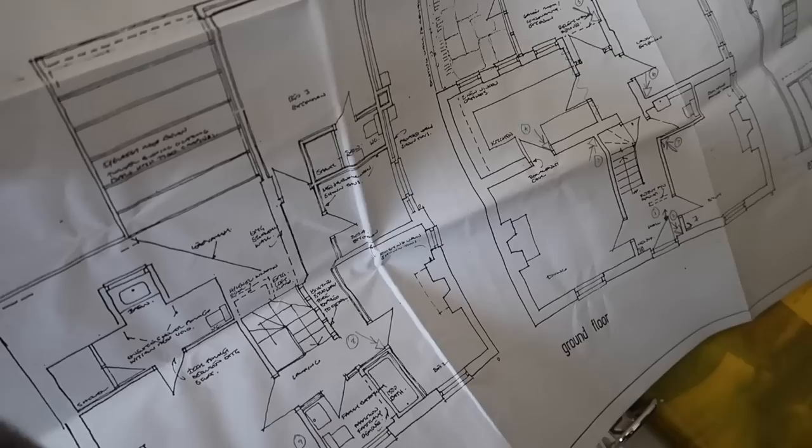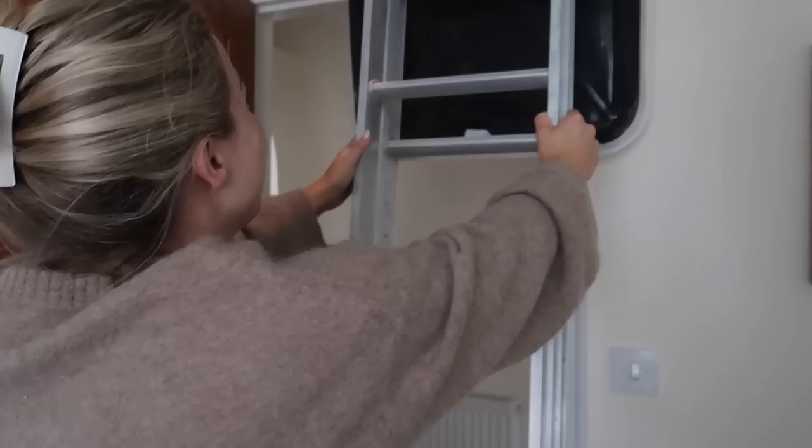There's an attic. Oh my god. So we were obviously looking at the papers and we discovered that we can get up into the attics. We didn't think we could. Go on, get in there. Are you gonna lock me in here? Oh, it is such a good size. Oh, I see what you mean about the insulation.